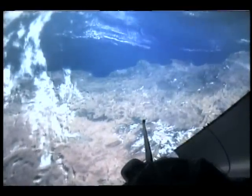Below Columbia, the coast of the Mediterranean Sea as the spacecraft is 170 miles above northern Africa.